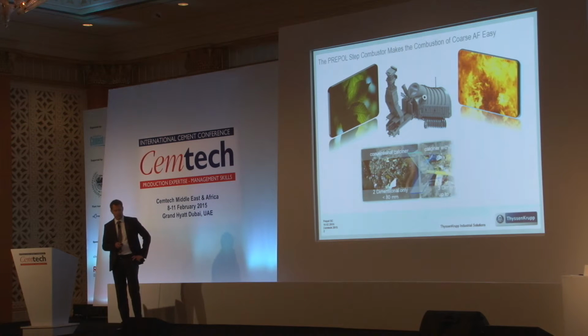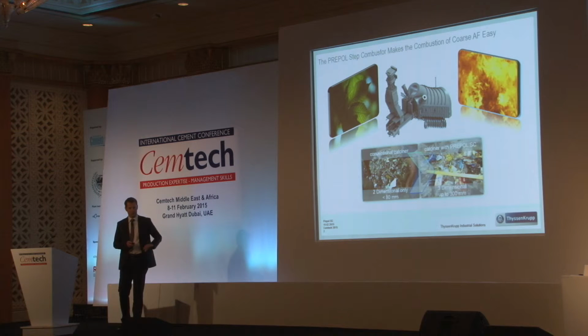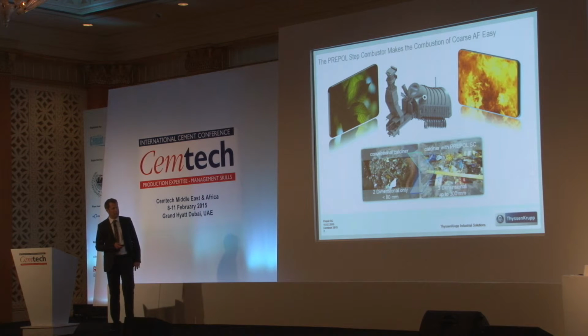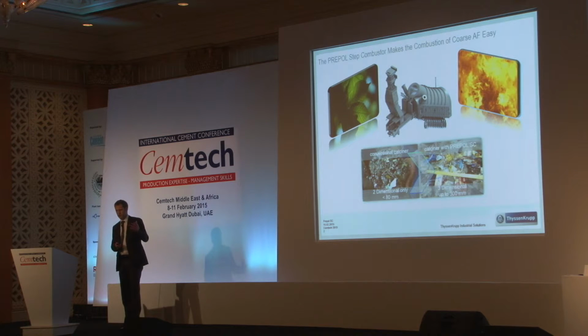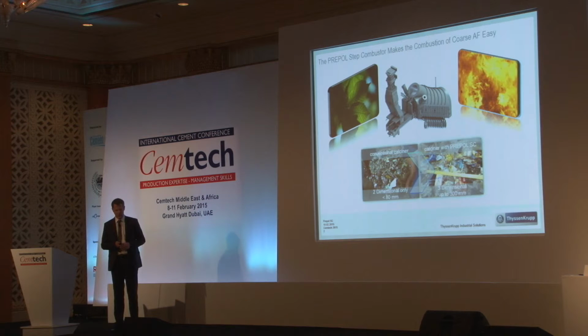And now with our system, which is some kind of grate incinerator that is also used in incineration plants, you can now accept very lumpy and coarse alternative fuels that are non-flyable. That means you can place these fuels on the grate of our combustor, and now you can accept very coarse particles that are three-dimensional and have particle sizes of up to 300 millimeters.